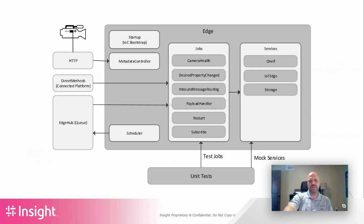To test it, I can put everything I need to test in a job. All the real code that's doing anything interesting, like setting the state of these things, subscribing, restarting the device, is in jobs. Those jobs are responsible for changing the state of the module and all that. By putting everything in there, I was able to test everything, and I had to mock just a few services hiding behind interfaces.